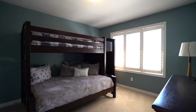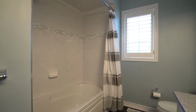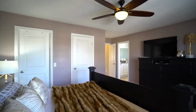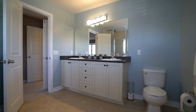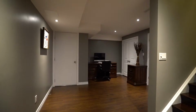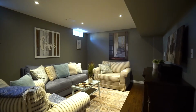Three good-sized bedrooms. Master bedroom has two closets. One is a great walk-in. Second floor laundry. This home is wired for sound. The basement is actually a gamer's paradise.